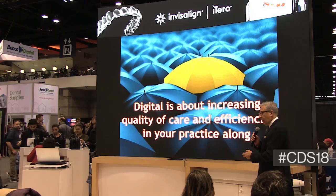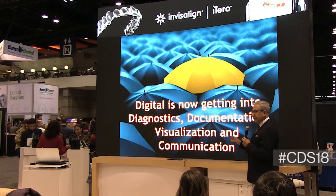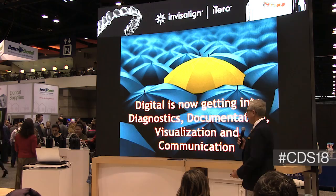So imagine here you are seeing a new patient. Can you improve your diagnostics? Can you improve your documentation, your visualization and communication? As I look at you, you've taken thousands of impressions. And you're looking at this impression and evaluating it, but the truth be told, there's so much more going on in an impression via digital scanning.